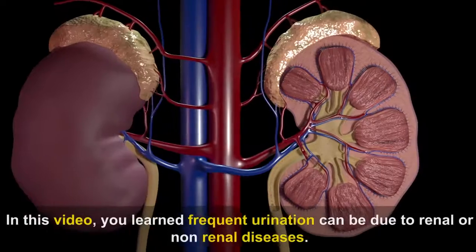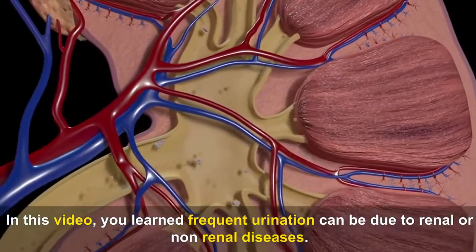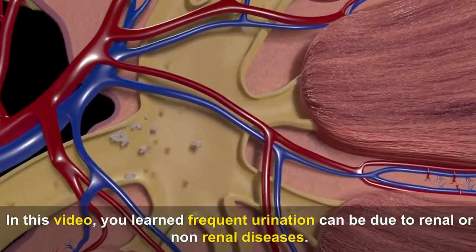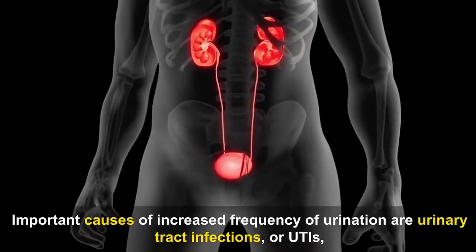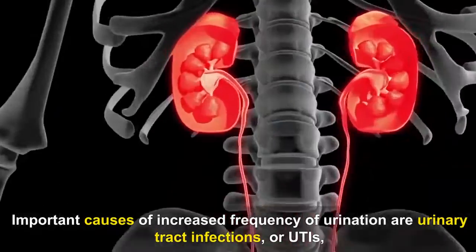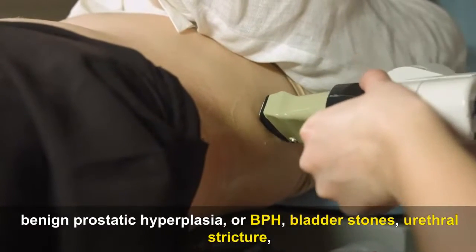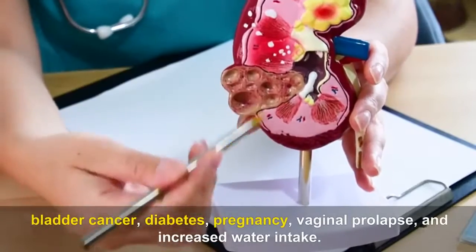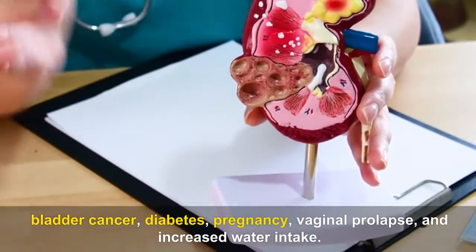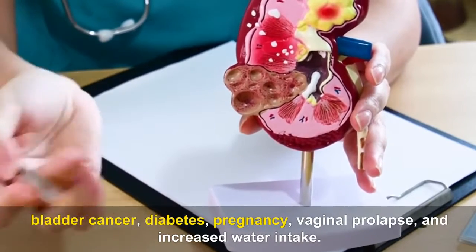In this video, you learned frequent urination can be due to renal or non-renal diseases. Important causes of increased frequency of urination are urinary tract infections, or UTIs, benign prostatic hyperplasia, or BPH, bladder stones, urethral stricture, bladder cancer, diabetes, pregnancy, vaginal prolapse, and increased water intake.